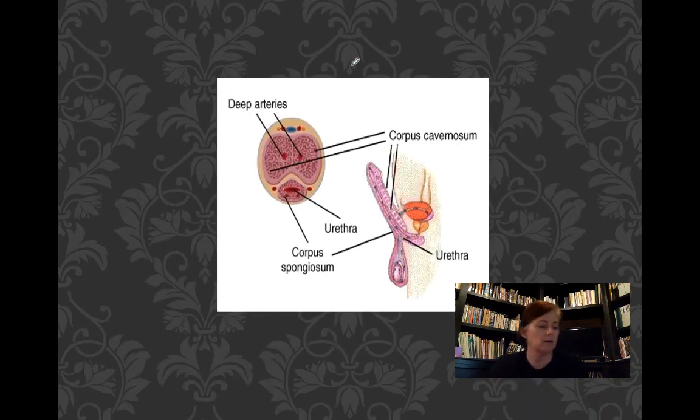Okay, and then the last thing we're going to talk about here is some smooth muscle that's located in the penis itself. If we cut it in cross-section, transverse plane view, we would see there are two types of smooth muscle located here. One of them is the corpus cavernosum, and that's this layer of spongy muscle here. It basically comes in like two lobes when you look at it in cross-section.